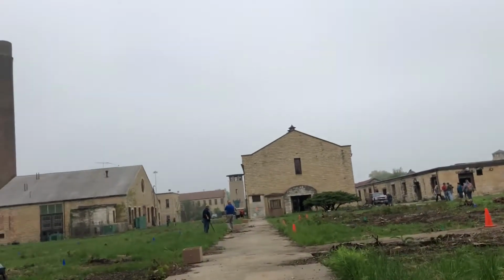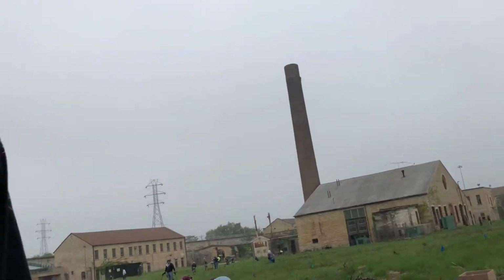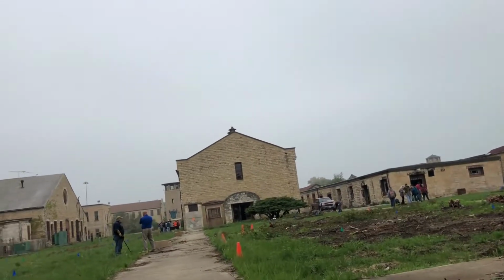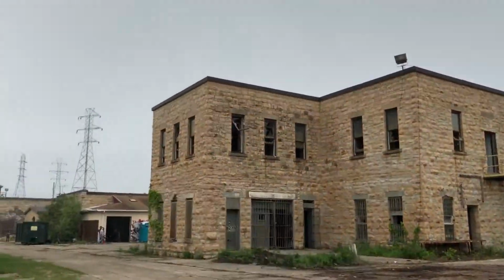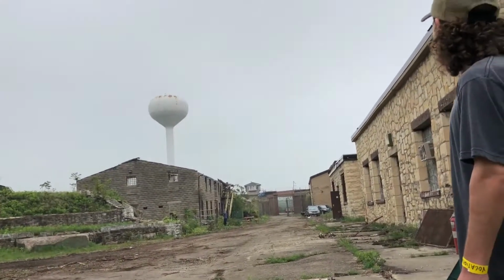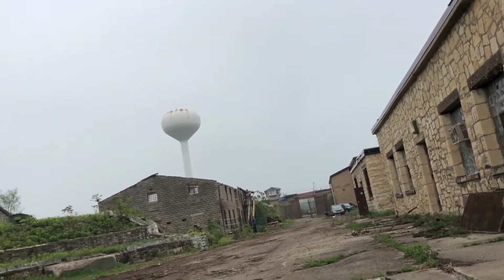This is where a lot of the activities will be held once we first get this open in June, July, August, as far as, hopefully, some opening ceremonies and stuff held out here in the main courtyard. This building here was the last one that was destroyed by the fire a couple years ago, I believe, is that one right there. Unfortunately, there were a lot of records in there that we lost.